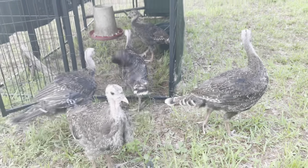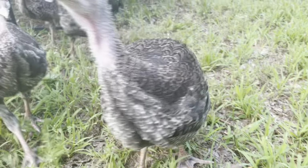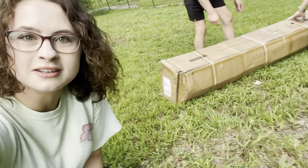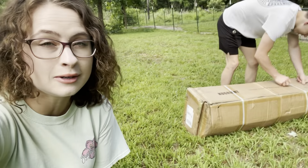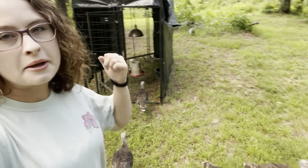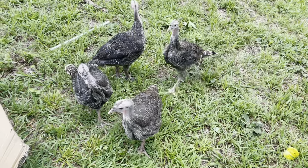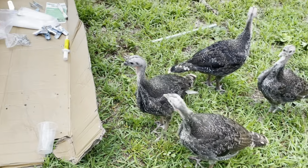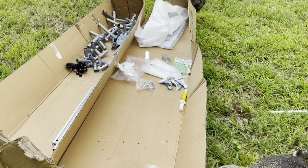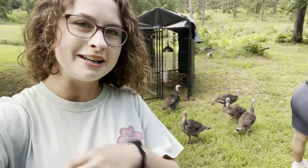But now they get a turkey pen worth being in. So this pen came in a box today. We ordered it from Amazon and it was only $230, and it is 19 feet long and 10 feet wide and about 6.5 feet at the tallest point. The turkeys are not sure what to think about these building materials. So please enjoy this time lapse of us building it. I'm sure it won't take any time at all.